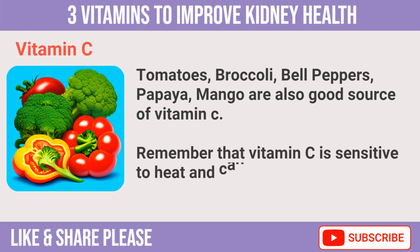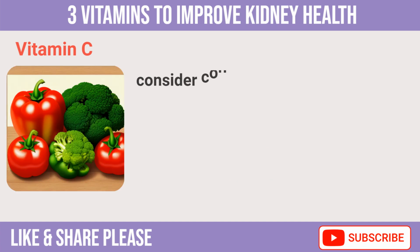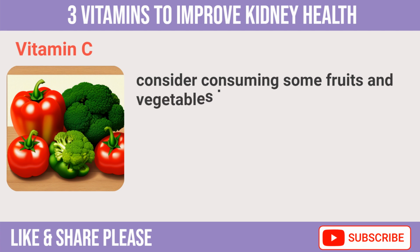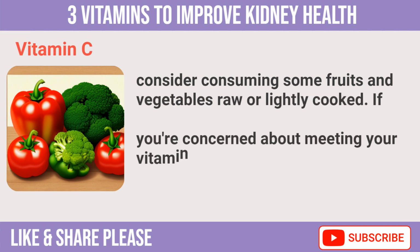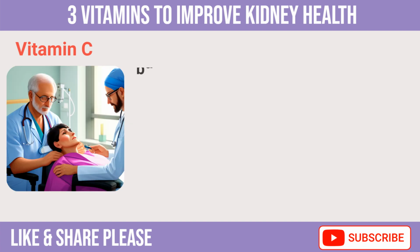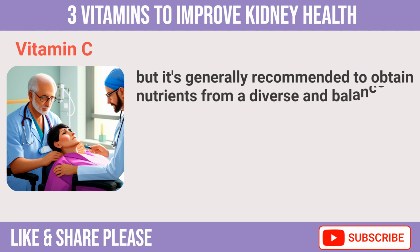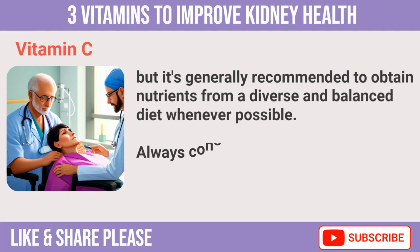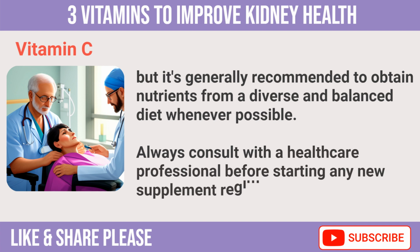Remember that vitamin C is sensitive to heat and can be lost during cooking. To preserve the vitamin C content, consider consuming some fruits and vegetables raw or lightly cooked. If you're concerned about meeting your vitamin C requirements, you can also consider taking supplements, but it's generally recommended to obtain nutrients from a diverse and balanced diet whenever possible. Always consult with a healthcare professional before starting any new supplement regimen.